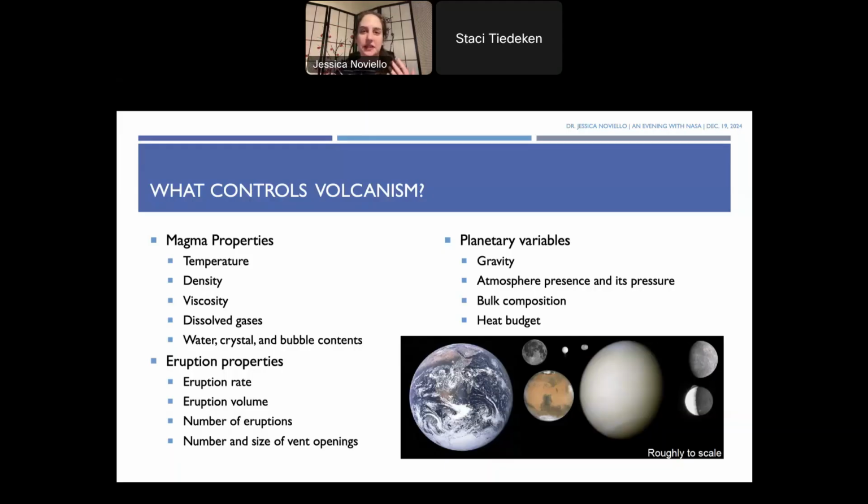We also want to pay attention to things like how many gases are in it and what the crystal or water content is. It's really complicated how all of these properties, including the eruption rates and just the shape of the volcano itself, can contribute to the diversity in volcanoes that we see, not just on Earth, but across the solar system. Now, I talked about the heat budget very briefly earlier, and it ends up being very important because a heat budget is a direct link to how much volcanism a planet can have. Something with a high heat budget like Io has a lot of volcanic potential. But something like Mars that doesn't have a lot of its own heat anymore, we're not going to get another Olympus Mons. We have the one, and that is it.